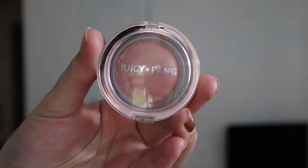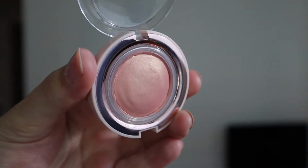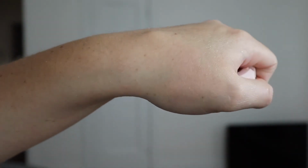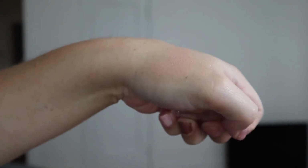This is a huge disappointment, you guys. I don't know what I'm gonna do with this, but this is from Juicy Pang, and it's one of their Jelly Beam highlighters, and I don't know the name of this. I want to say it's in the shade, nope, I don't know it. This is almost like really dry feeling. It doesn't really have a lot of impact on the cheekbones. And I just, I don't love this. I was thinking it was gonna be kind of like the Kaja bouncy highlights, but it's not very good.